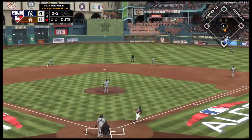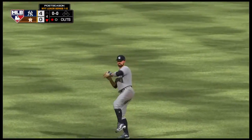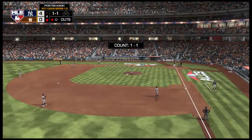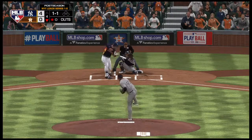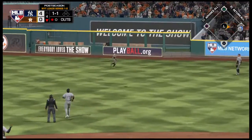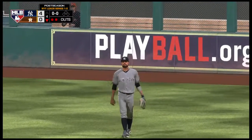High in the air and drifting out to shallow center. And this is hauled in on the run for the out. And he had a lot of ground to cover to get to that one. Stepping into the box, Michael Brantley. He got on top of one and was a ground out victim last time. Pulled toward right center field. Hayward on the move. He tracks it down and makes the play to record the second out.